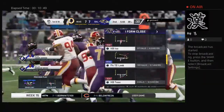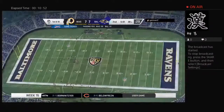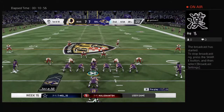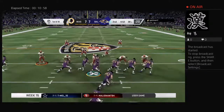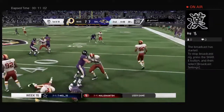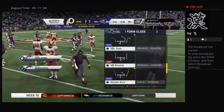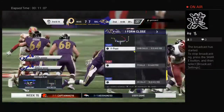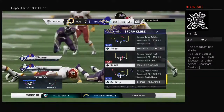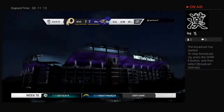First and 10 at the 38-yard line. So here's a first and 10 at the 38. Now a handoff looking right. And just no chance of turning the corner. He can only get back to the line of scrimmage. Second and 10 coming up. Looked like he was trying to bounce it outside, but no success.